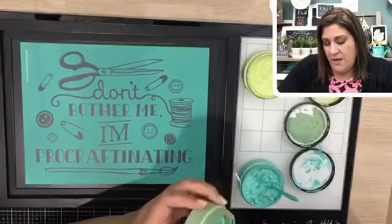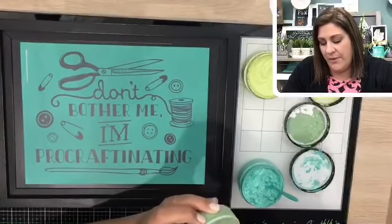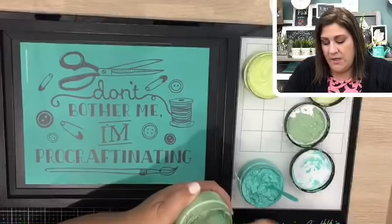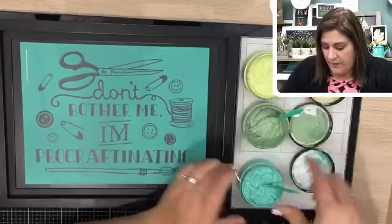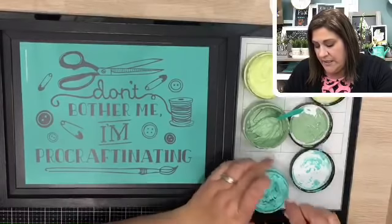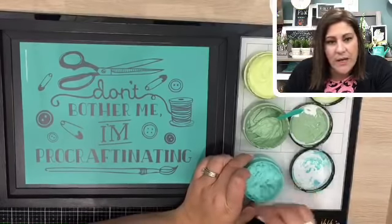Oh yeah. Oh my gosh, I love this color. I forgot how much I loved this color because my sister has my eucalyptus. And this is a weird, awkward consistency, kind of like that orange was the other day. Do you guys remember that?